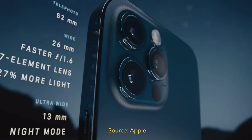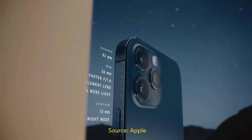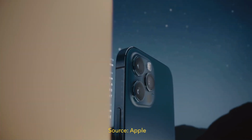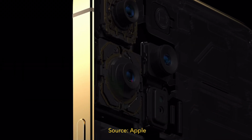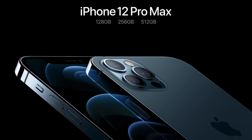Let me explain. The iPhone 12 Pro Max gets slightly better cameras. The telephoto lens on the Pro Max gets slightly better aperture compared to the Pro. The optical image stabilization on the Pro Max also gets this newer system called Sensor Shift OIS, which makes the sensor adjust instead of the lens, providing better stabilization results. And the Pro Max also gets more optical and digital zoom capabilities compared to the Pro.